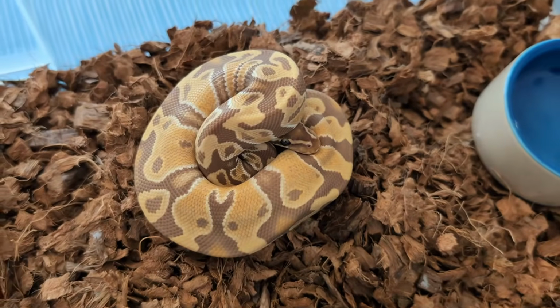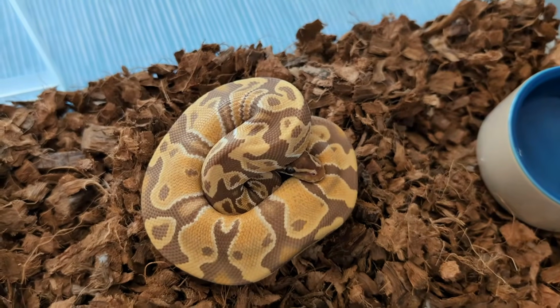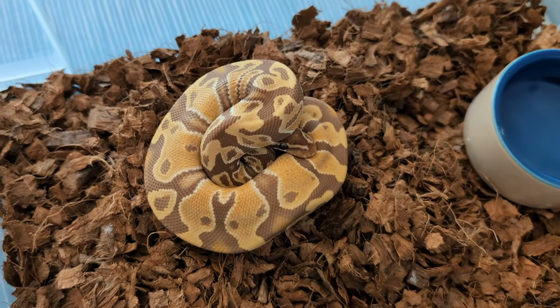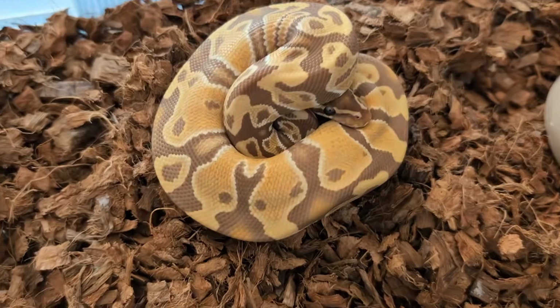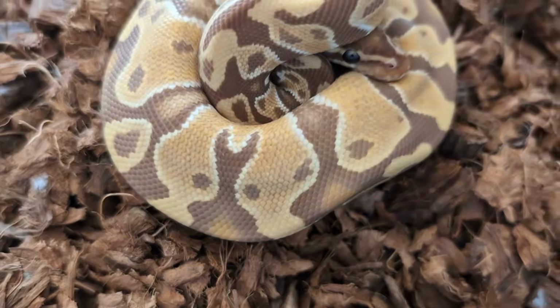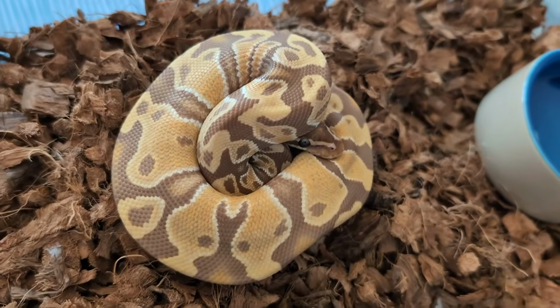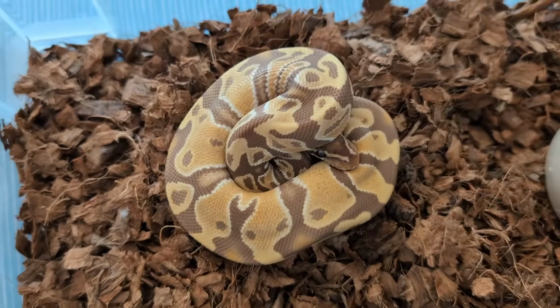They weren't one of my faves, but they kind of have made pied one of my faves now. Obviously looking to get pied into clown, and now looking to do Ultramel pieds too, and then unite those two projects at some point. But yeah, beautiful patterning. Another example of a different type of an albino gene. Look at the white lining that goes around the alien heads. And he's a stunning boy.